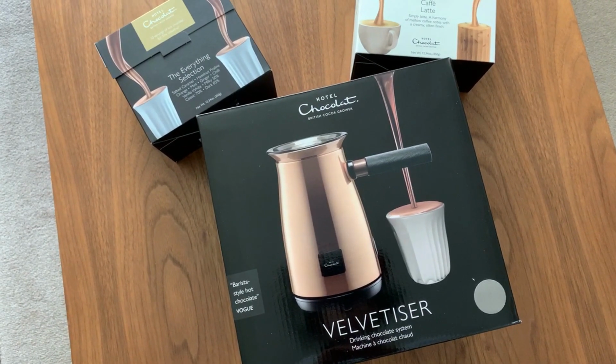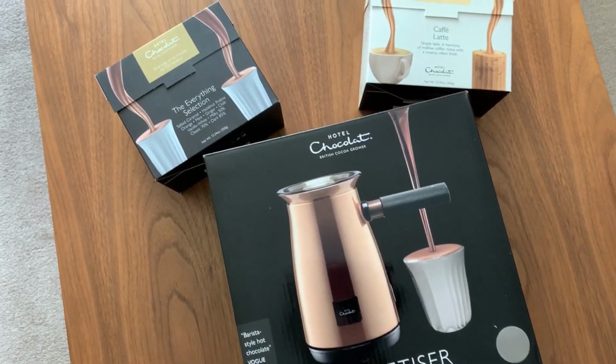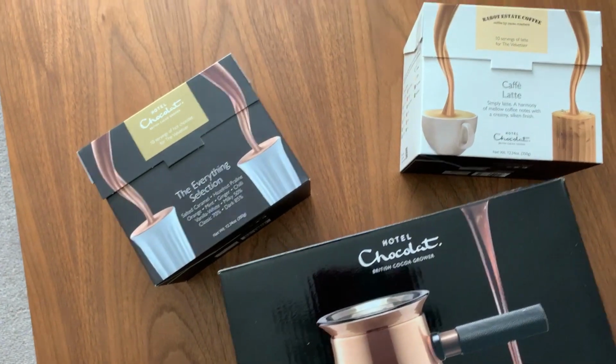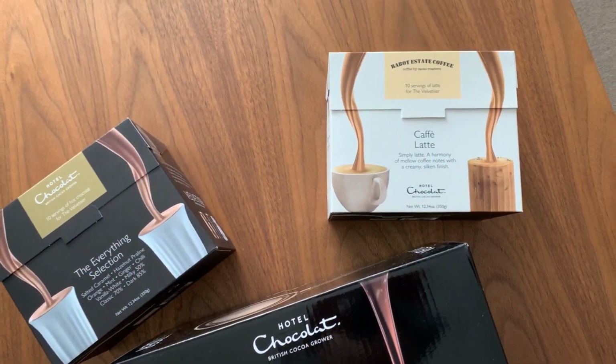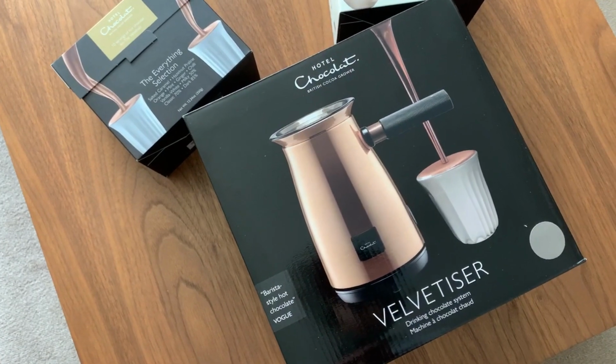So I got the Velvetiser, which makes this super thick luxury hot chocolate. I got one of the everything selections. This comes in the Taste Special Value, so we'll go through that. And then the Cafe Latte selection. So I'm now going to unbox it and let you see exactly what's in it.